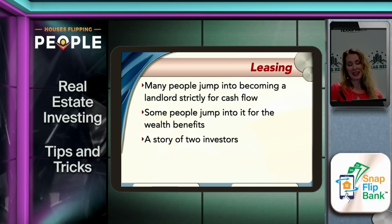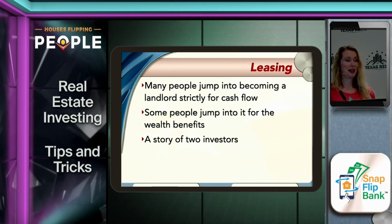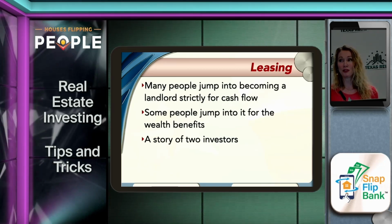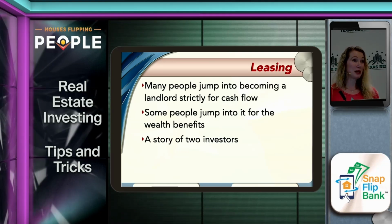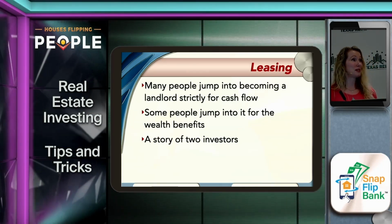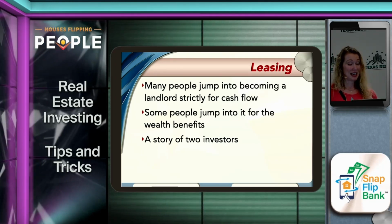And I want to share what I call a tale or story of two investors, or multiple investors really. So a little bit of background on me. I'm a fourth generation real estate investor. My great-grandparents owned 48 rental properties. My grandparents owned rental properties. My parents still own about 12 doors to this day in their 70s.